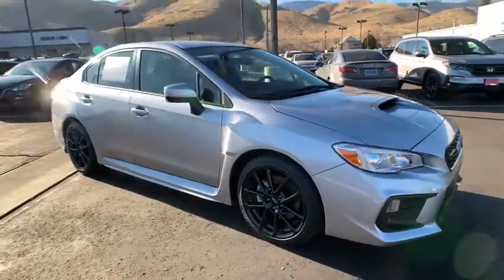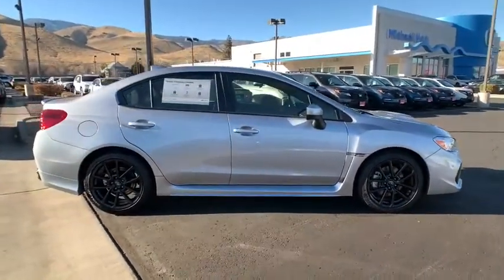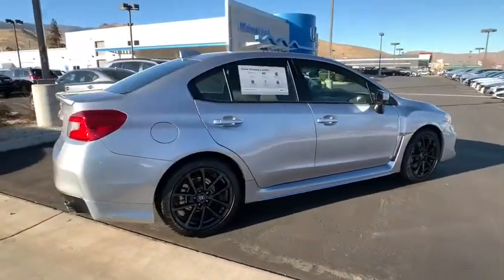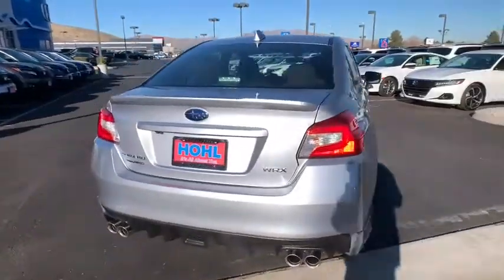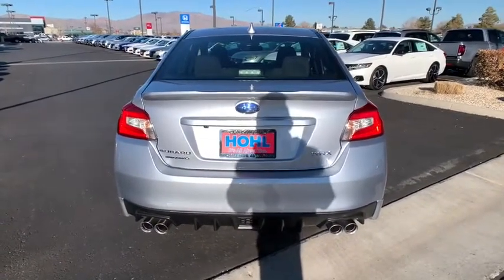Looking for the right vehicle? Check out the 2020 Subaru WRX. The Subaru WRX is built with performance in mind. Not only does it provide corner-hugging ability and power galore, but it also provides fantastic fuel efficiency. Plus, you get the dependability that we've come to expect from a Subaru.